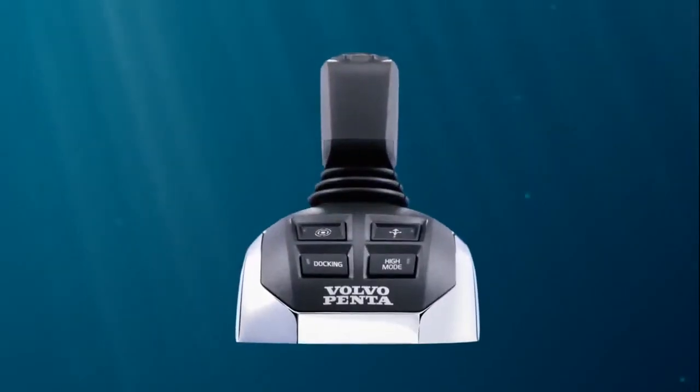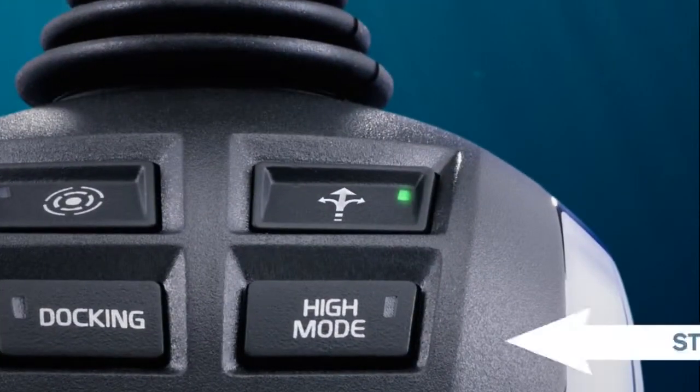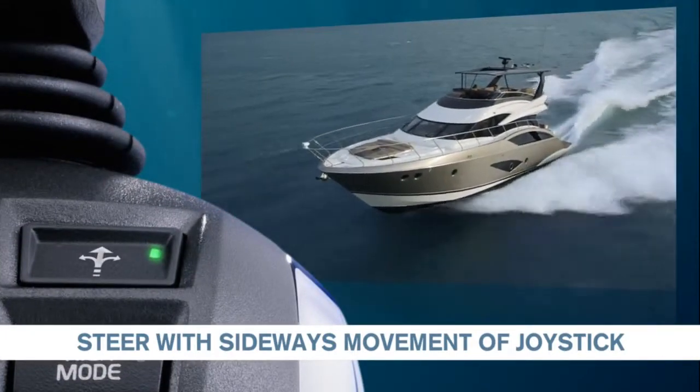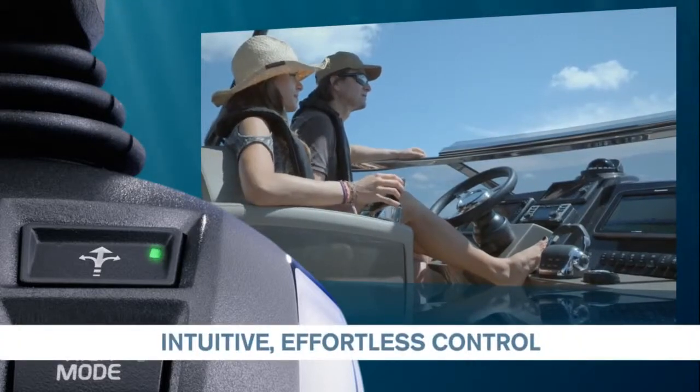And now, the joystick can also be used to steer the boat at any speed, at full throttle or at cruising speed, all with the same intuitive functionality and ergonomic comfort.